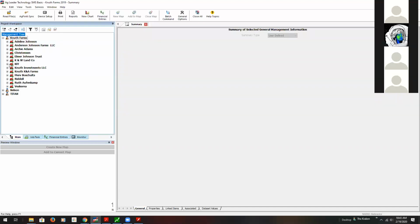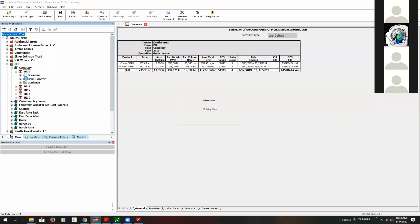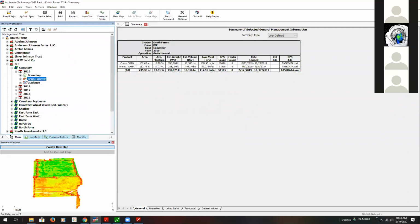So like if we go to here, there's a grain harvest. Just this past year, I normally used another software program, but John Deere bought them out and upped the price and didn't upgrade anything, so I got mad at them. So I'm trying to rebuild the historical data, but this is a wheat and corn harvest. This was wheat and this was corn.